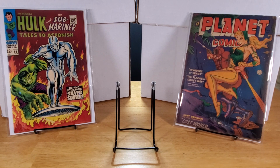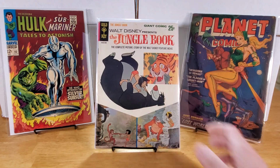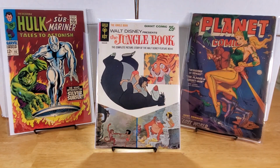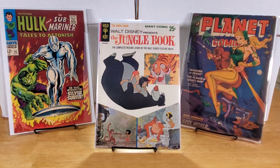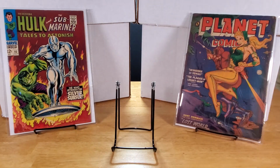And we've got this. I don't think this is anything special, but occasionally I pick up these Gold Keys and Dells. I thought this was pretty cool. Walt Disney Presents the Jungle Book, Gold Key. I don't remember what year this is from, but just a cool Gold Key book. I always liked the Jungle Book as a kid, so it's in pretty decent shape. So I think some of these Gold Keys can command some value, especially when it's Disney themed. There's a lot of Disney collectors out there, so pretty cool there.